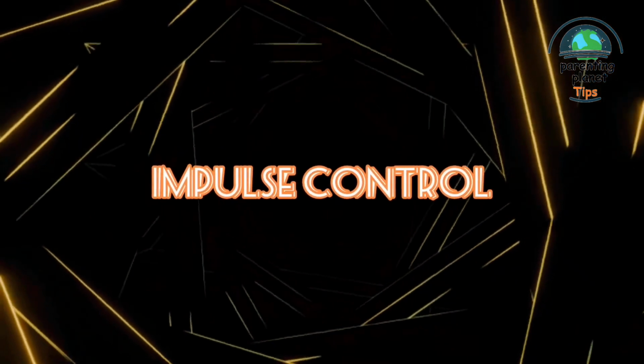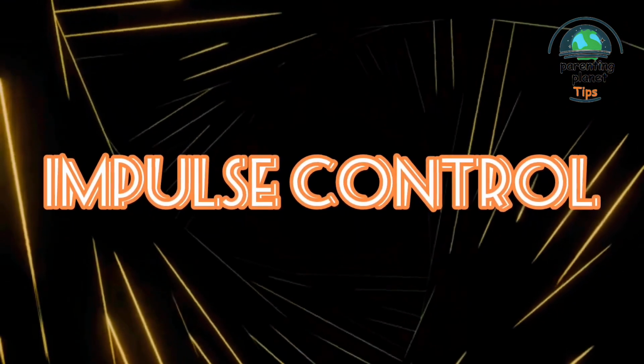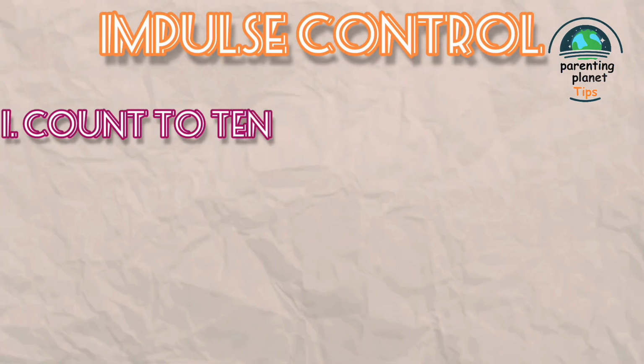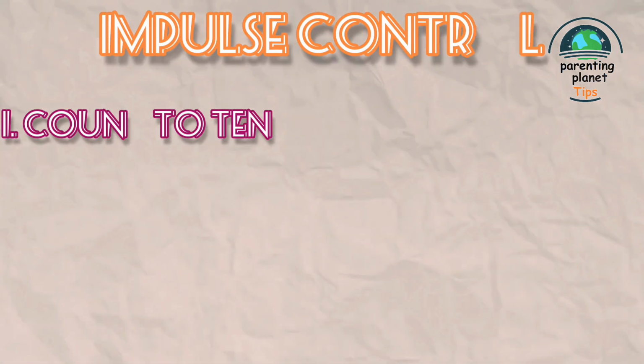Impulse control, thinking before acting. Impulse control is the ability to think before acting, and it's a vital skill for making better choices. 1. Count to 10. Teach your child to count to 10 when faced with a challenging situation. This simple technique helps them pause and think before reacting impulsively.